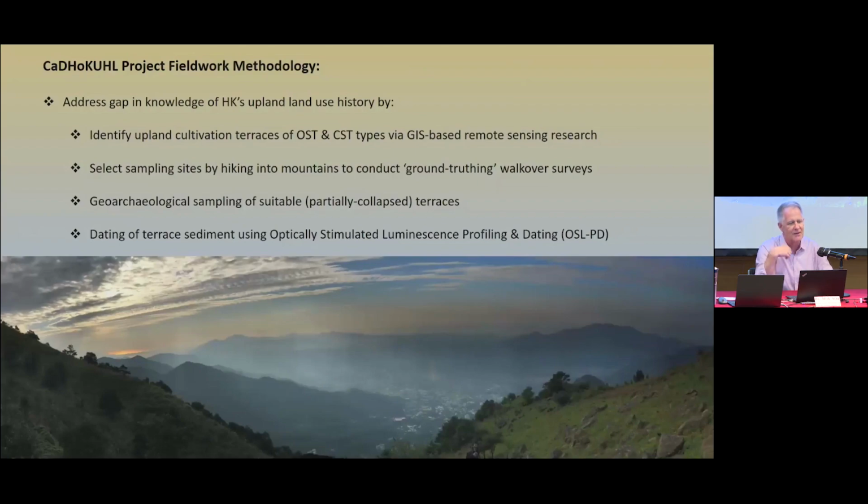these 10 sites, which we then hiked into the mountains and inspected to check on the condition of the terraces and to identify examples that were suitable for our geoarchaeological sampling. And a suitable terrace is one that is partially collapsed. So there's already been some damage done to the terrace just by natural erosion and weathering. So we don't want to take a perfectly preserved terrace. That would not be a good thing to do.